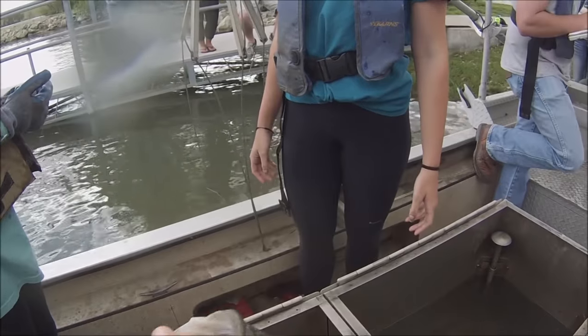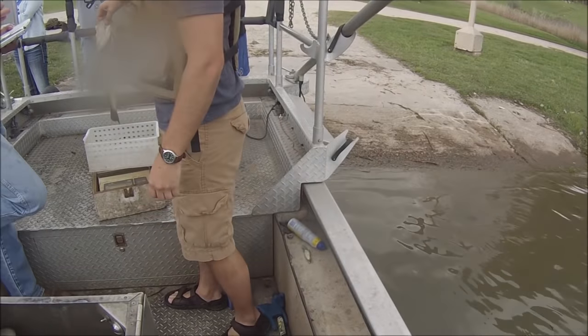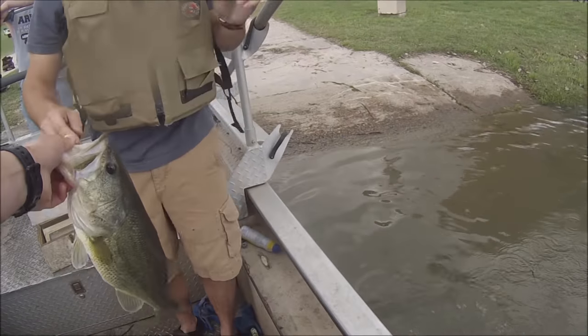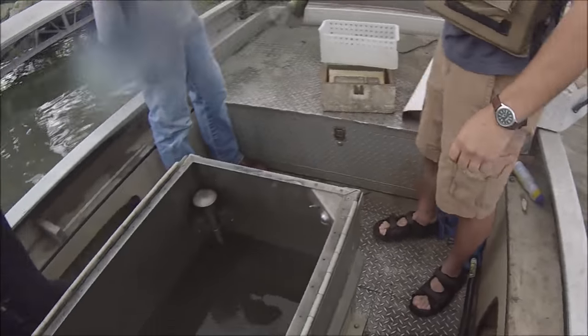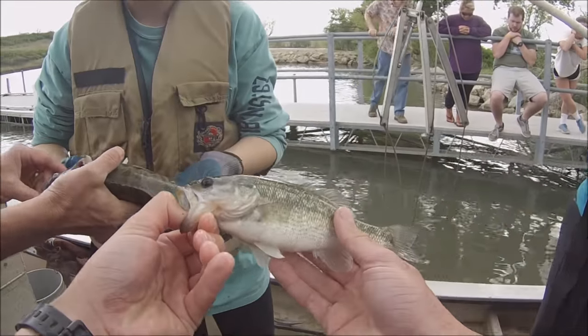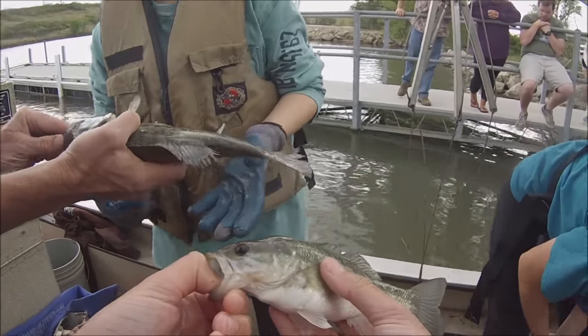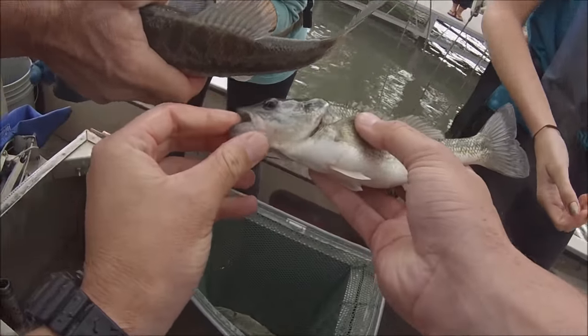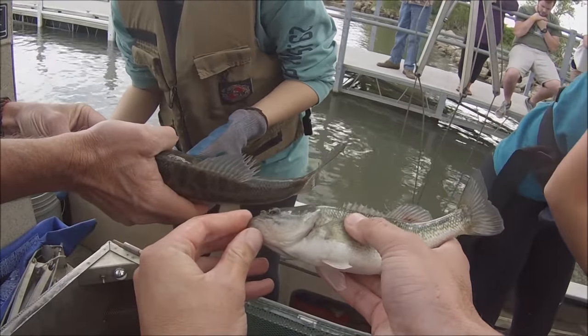Pickle that? Sure. Did you let it go? What do you measure it? I put it in there for a while because I didn't know what to do with it. It's right there. And then if you take your thumb out, just stick your finger in. See how it doesn't come near as far back? If it was a largemouth, the back of his jaw would be clear back.